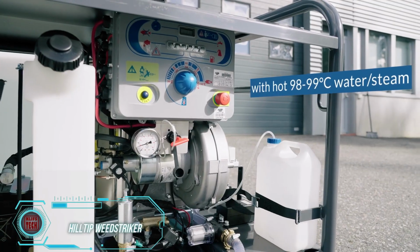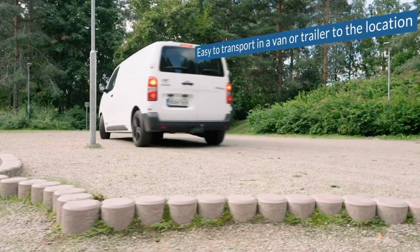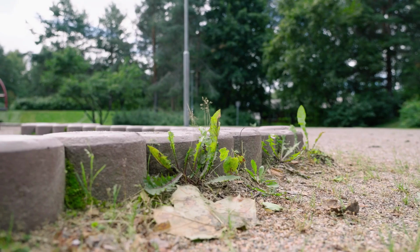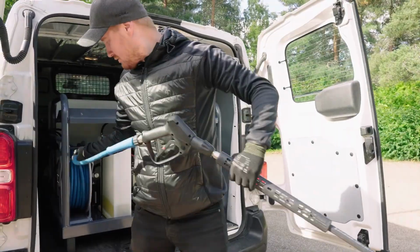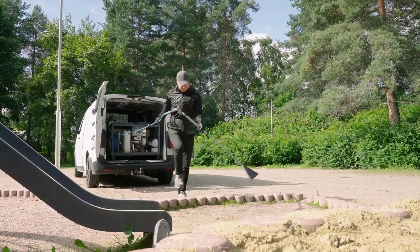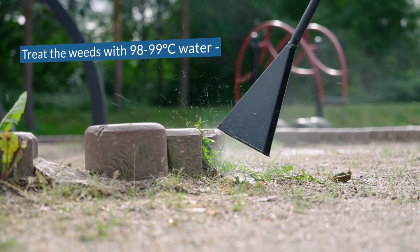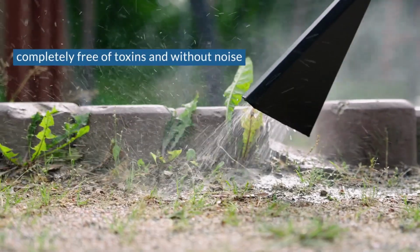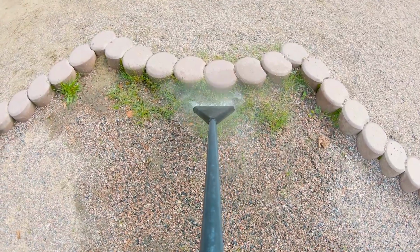Sometimes plants aren't attacked by zombies, but by weeds. For thousands of years, weeds have been a problem for gardeners and farmers. The HillTip WEEDSTRIKER helps control unwanted weeds in an eco-friendly way by using water heated to 98 degrees Celsius. The water boils in a big boiler that can easily fit in the back of a pickup truck, and the electric pump can be set up using the StrikeSmart app. Dandelions better get ready for this tough, hot fight.